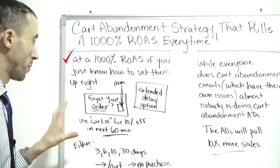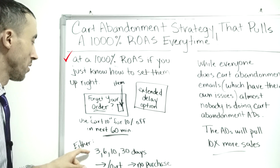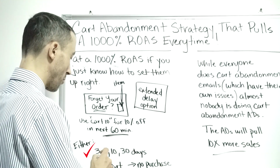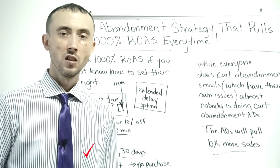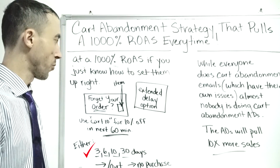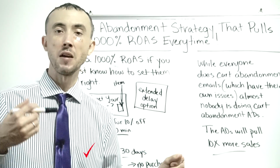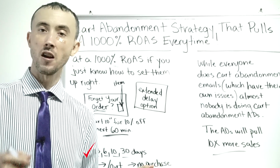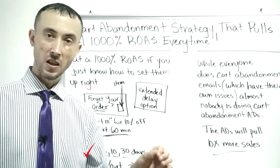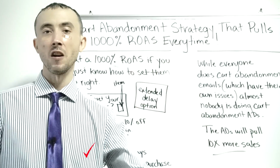But that's the ad, okay? And as far as the targeting goes, you're going to do it between either 3, 6, 10, or 30 days from the time that they hit the cart to have this ad show up. You can add the 3-day delay at the beginning if too many people are redeeming your offer. I would play it by ear. But for the most part, I would just have it show up immediately as soon as they hit the cart and abandon your site. If they leave your site and end up on Facebook, 15 seconds later, it's there on Facebook.